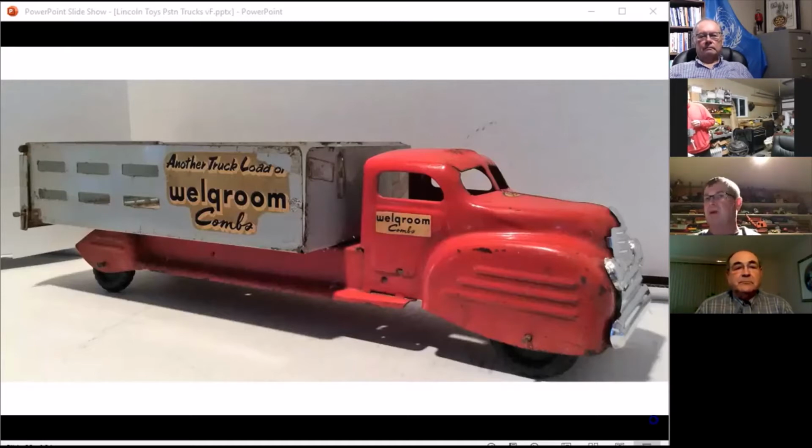Not much known about them. Don't know what the connection was to Wellgroomed and kids' toys, but they were a factory toy. And again, I'm happy to have it in my collection. Just to note, again, the two holes underneath Wellgroomed combs on the cab. These same trucks were used as dump trucks, and it would have had the self-loader on it.